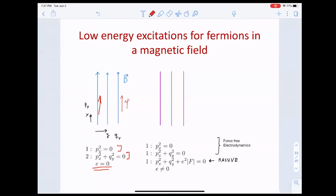Now, once E is non-zero, there is a kind of Higgs mechanism, where the Higgs is, roughly speaking, one of the components of the electromagnetic field. There is one field that is massive, where F is the value of the magnetic field, so this is an effectively massive field. If we consider very low energies, we will not have it. We are then left with two other massless excitations, which have a dispersion relation similar to the ones we had before. It is these two excitations that are described by force-free electrodynamics.